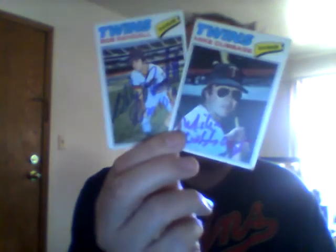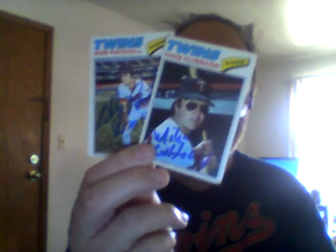Got a couple of 77s. Yeah, 77 Topps. Bob Randall and Mike Cubbage. Not only did I need their autographs, turns out I needed the cards for the PC as well. So nice additions there. Like I said, I met up with Michael, AR Falcon 77.